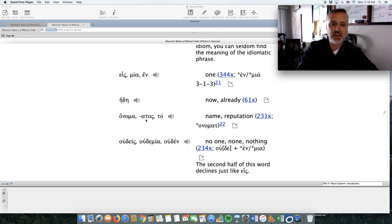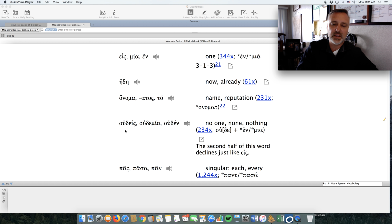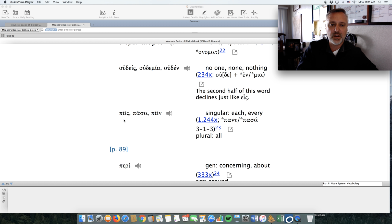Going along with heis, mia, hen is oudeis. Oudemia, ouden. Say oudeis. Oudeis means no one, none, or nothing, and it is masculine, feminine, or neuter. Okay, and it declines just like heis. So oudeis, oudemia, ouden. All right, another adjective that we've seen is pas, pasa, pan. And we saw how that declines down because the stem of pas is pant. So it's pas, pantos, panti, panta.